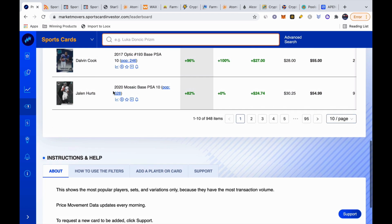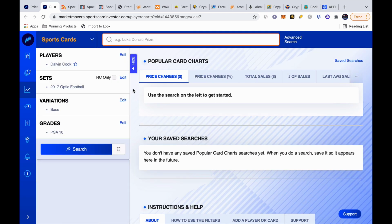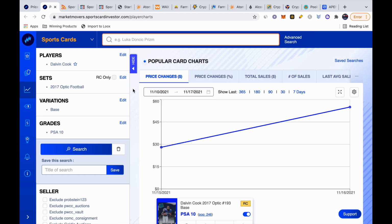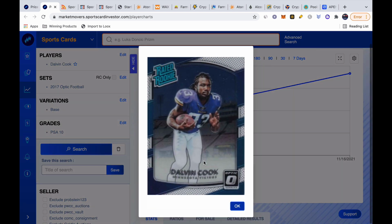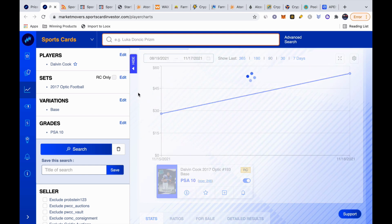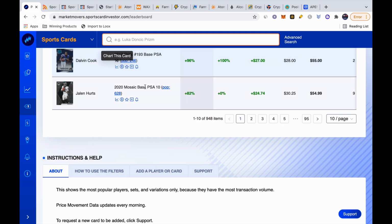Next on the list, Dalvin Cook, 2017 Optic Base, pop count of 246, up 96% on the week. As much as I'd like to say the Vikings are going to make the playoffs, I'm a Vikings fan, wearing a Vikings hoodie right now. I cannot say that with confidence. No way can I say that. Dalvin Cook, he's the man. He's very, very good. This card started the week at 28, ends the week at 55. Let's pull back 90 days to get a broader picture of what's going on. So it had a dip down, jumped up, $55. Interesting. If they were going to make the playoffs, I'd be interested in Dalvin Cook, but I can't say that for sure.